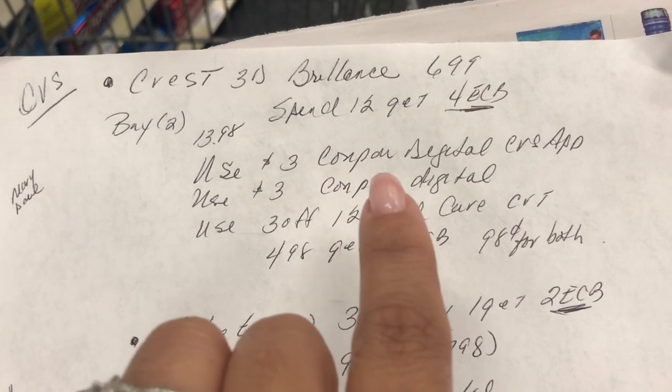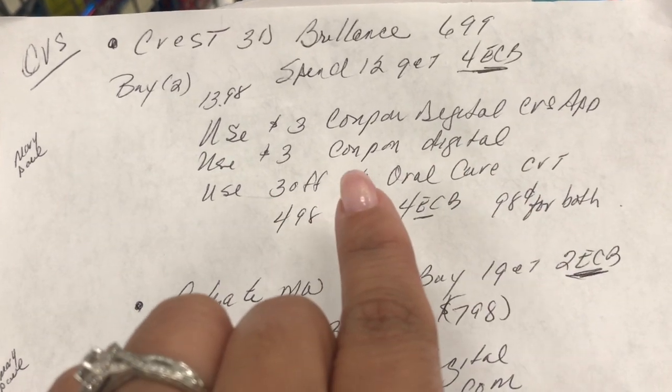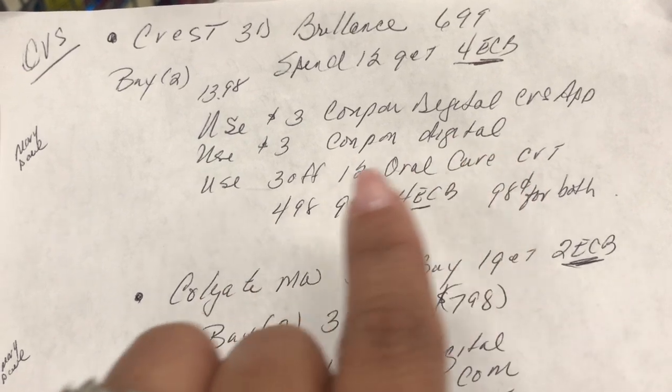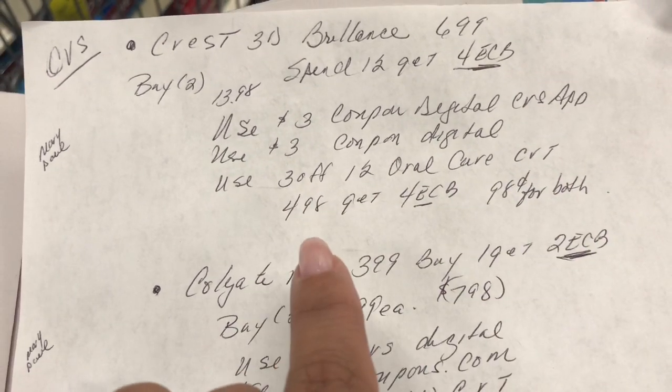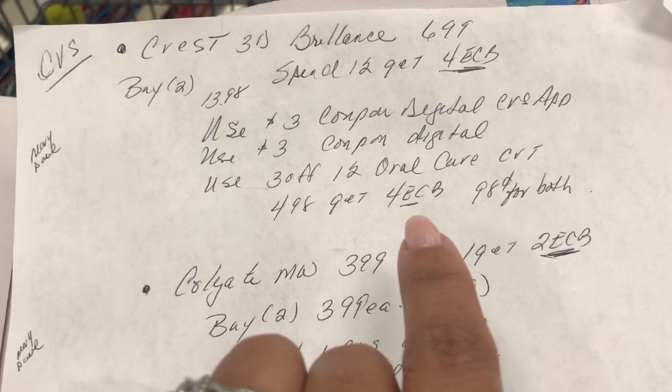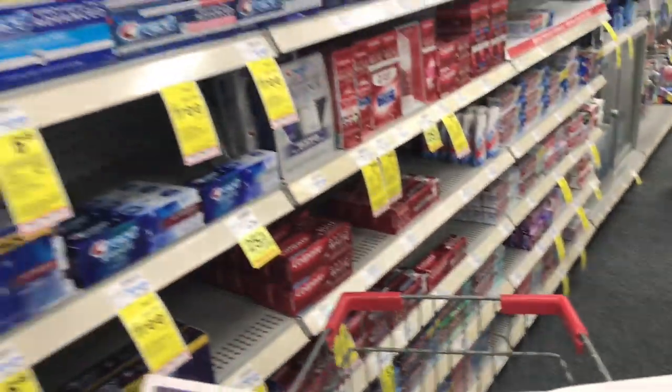So I'm going to go ahead and use a $3 coupon from the CVS Digital. Another $3 coupon from the CVS Digital. I'm going to use a $3 off of 12 oral care CRT. I'm going to pay $4.98. I'm going to get back $4 in extra care bucks, making that 98 cents.